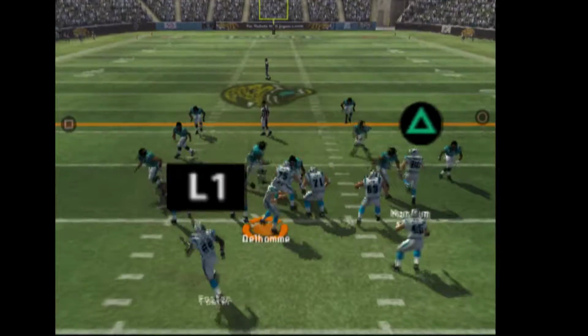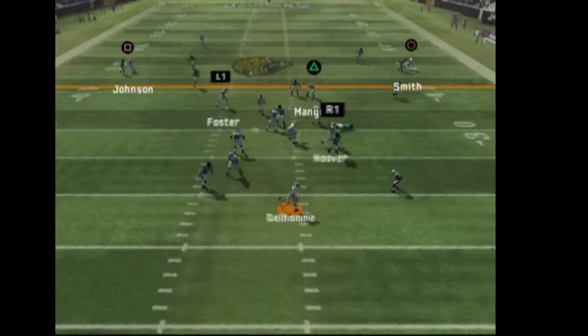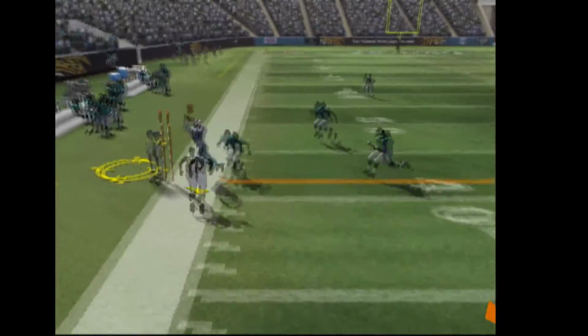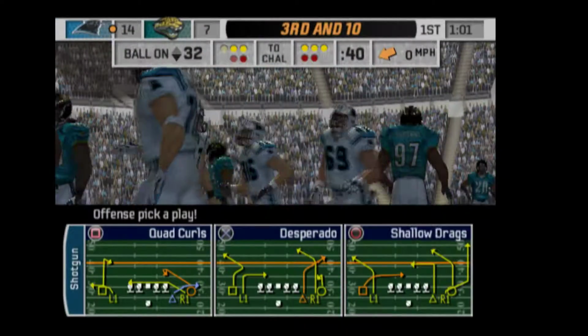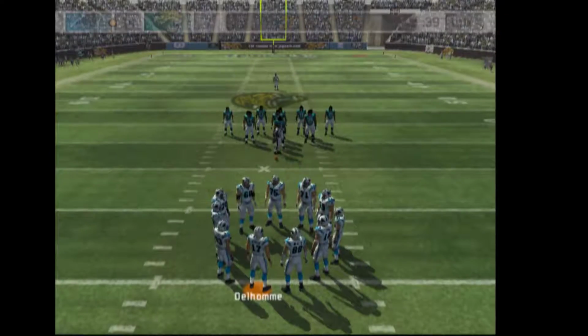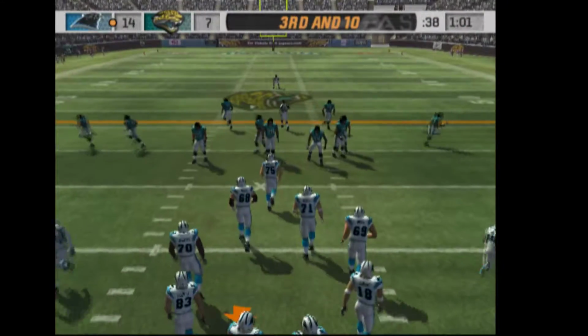Jacksonville goes with a 4-man front. Throws on the move. Johnson was the one they were trying to get the ball to. You got a ways to go for the 1st down, so you're going to need a little time back there in that pocket.